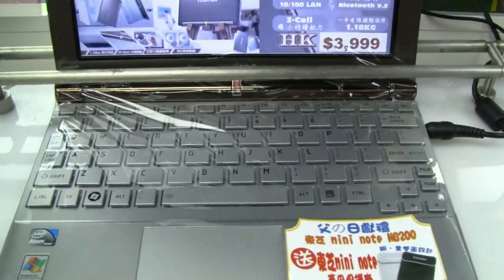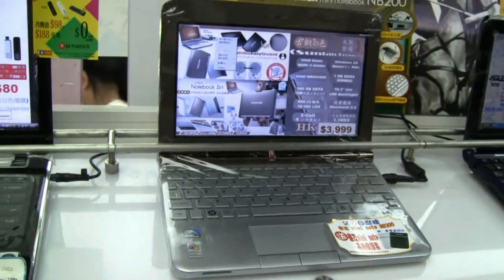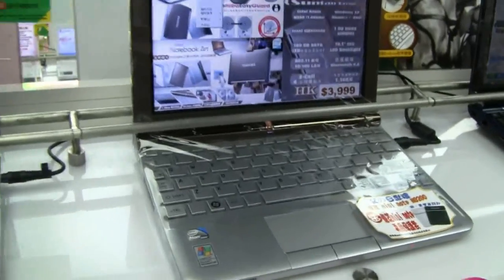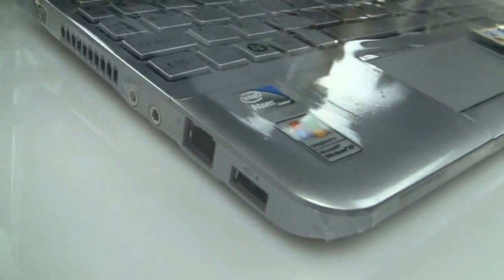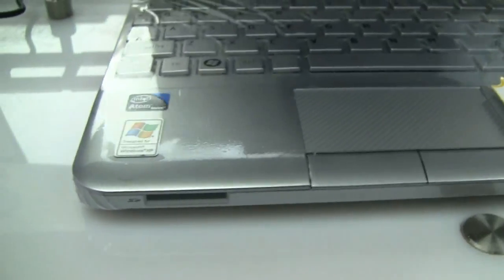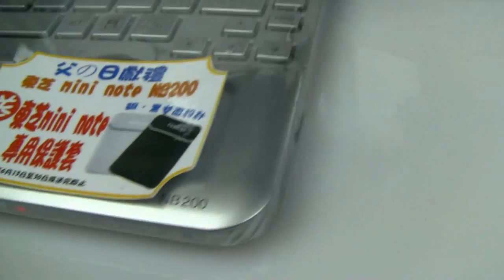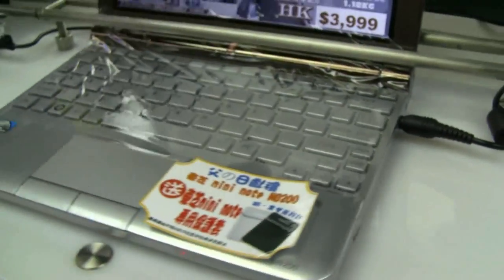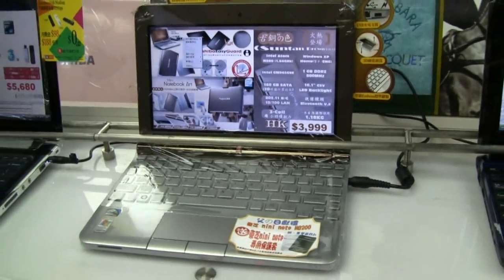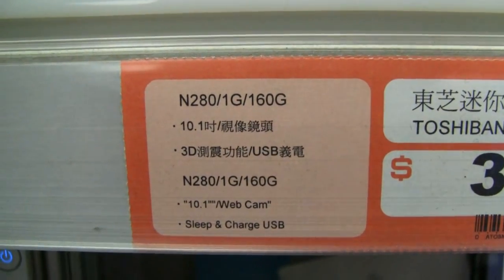Next up, we have the Toshiba Mini NB205. This netbook is using an Atom N280 processor, has 1GB of memory and a 160GB hard drive. It also comes with 802.11b/g Wi-Fi and Bluetooth 2.1 with EDR. It has a very nice chiclet keyboard, but what we don't like so much with this model is the protruding battery, as it takes up a lot of extra space. In Hong Kong, this is going for about 367 euros or $516, which is quite a bit more than what it retails for in the US, as you can pick one up for about $400 plus tax there.